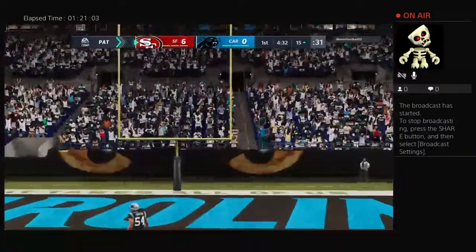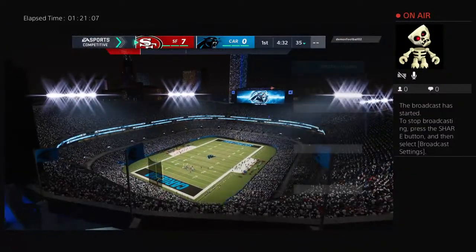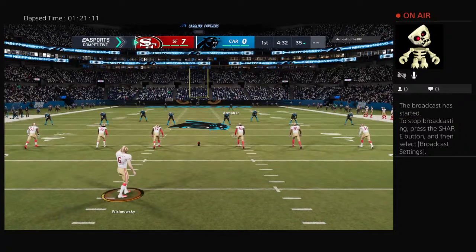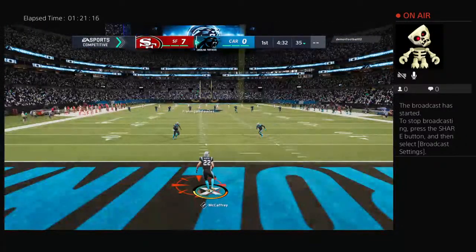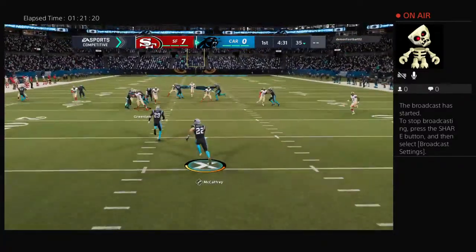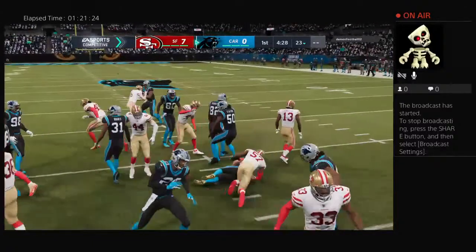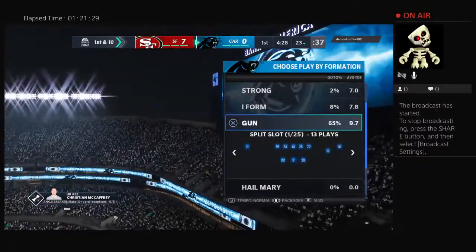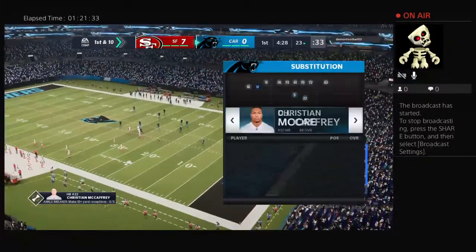And the 49ers grab a 7-0 lead. Makes the score Niners 7, Panthers nothing. Mitch Wishnowsky to boot it away following the touchdown. This taken in about 4 yards deep. And ultimately cannot get this out to the 25-yard line as he's dropped at the 23. 1st and 10 at their own 23-yard line.